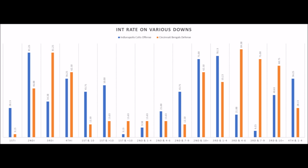So as much as I don't trust the Bengals offense, and I think there's a lot of dysfunction to it, I still think that they'll be able, at least on defense, to limit the Colts offense enough and do its job. And ultimately, that's why I see a Bengals victory here.